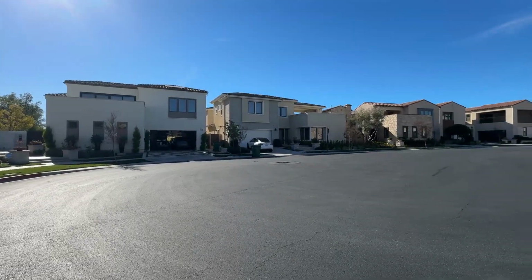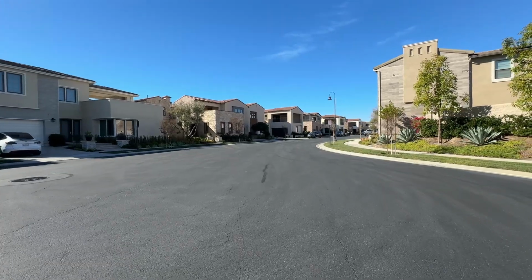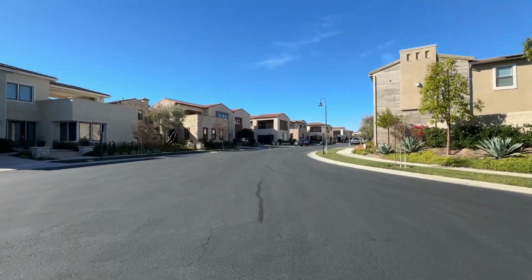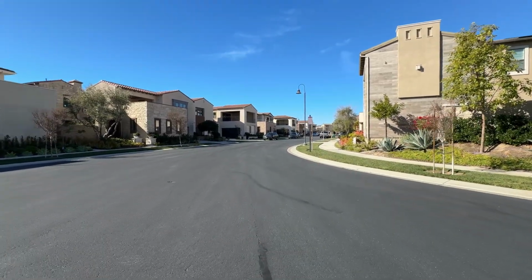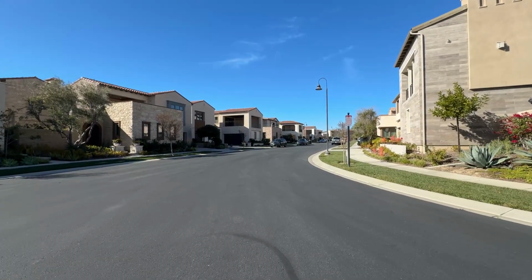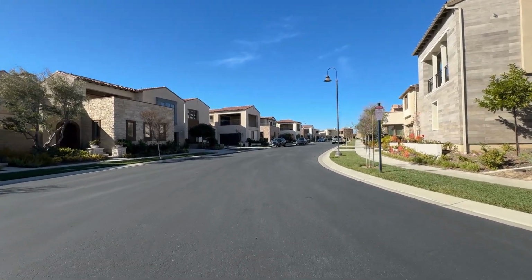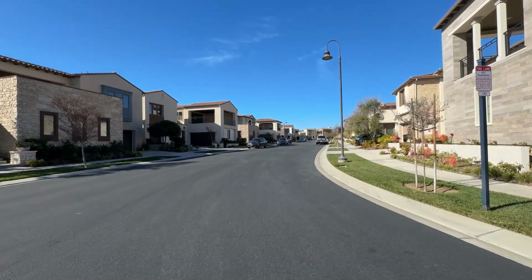Let me stroll around the neighborhood for a few minutes and I'll come back to the house and view the interior all together. Đây là neighborhood của mình đây mọi người. This is our neighborhood. We have a very good school district for children here. We have Irvine Spectrum. We have Crystal Plaza nearby, Fashion Island nearby, Laguna Beach, Newport Beach, Huntington Beach within a 15 to 20 minute drive.